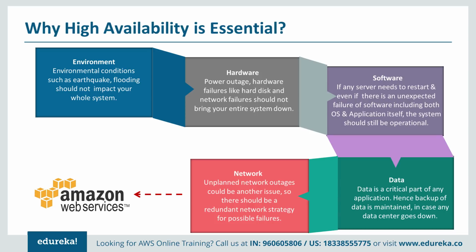There may be software issues, where the entire software or the entire data may get corrupted, or the entire network may be out. So in these cases, for example if an entire region is out, we have to make sure that data is stored in multiple regions and multiple zones, so that if a given region or zone is completely down, the application can still be accessed from the copy that we have deployed in other regions and zones. That's the main idea of maintaining high availability of the application.